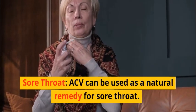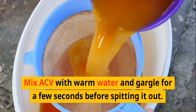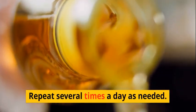Sore throat. ACV can be used as a natural remedy for sore throat. Mix ACV with warm water and gargle for a few seconds before spitting it out. This can help kill bacteria and reduce inflammation. Repeat several times a day as needed.